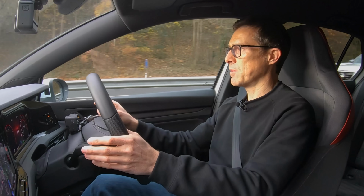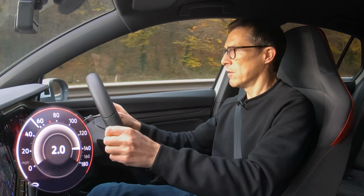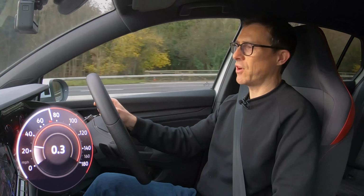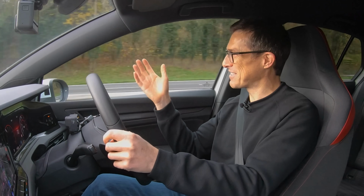If you need to overtake people, you've got the performance. Look, 50 miles an hour, floor it. Here we go. Kicks down pretty quick, this gearbox, and there, 70 straight away. You kind of forget that it's got that power when you're just tootling along, but it's there when you need it.